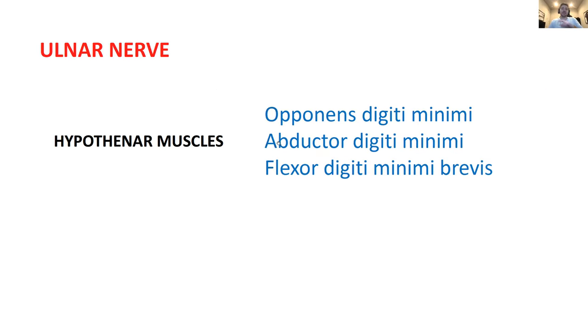Now, don't get tripped up because the ulnar nerve technically is OAF too, but they're all gonna have digiti minimi for the pinky. No, I don't think you need to know the specific branch. I don't even know the specific branch.